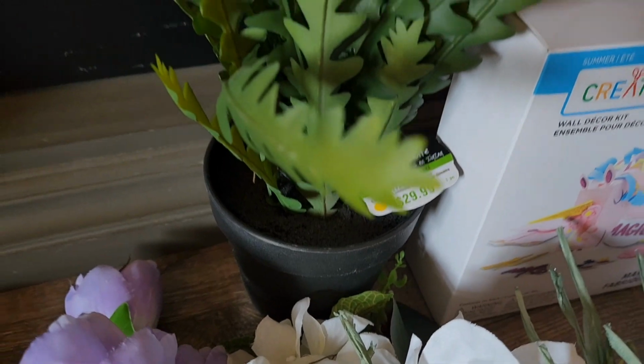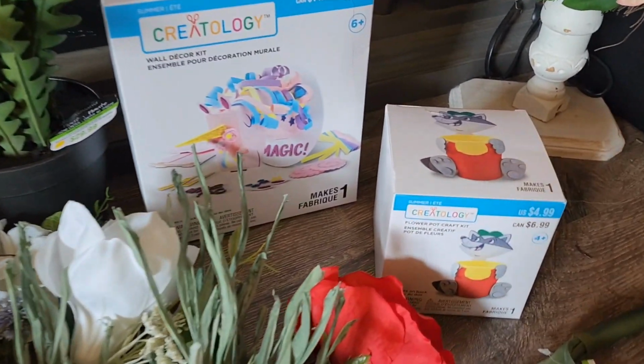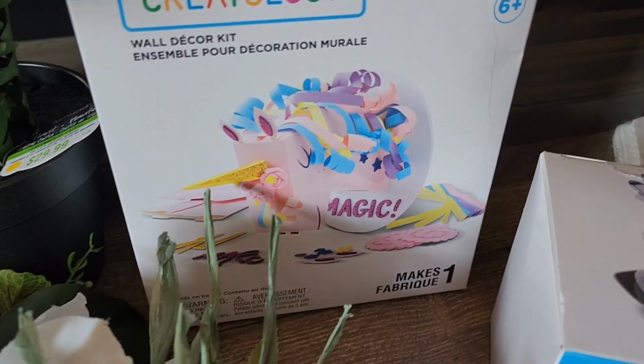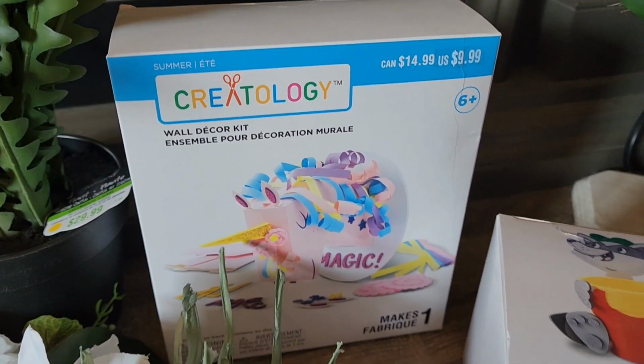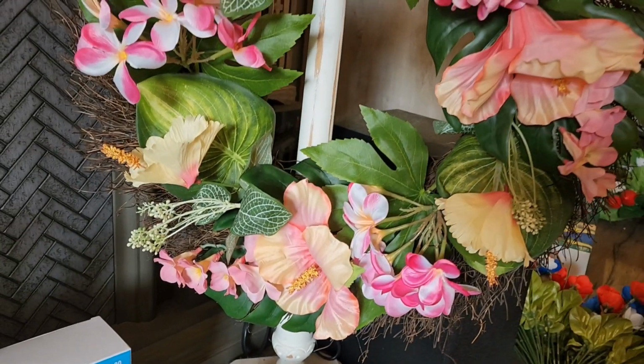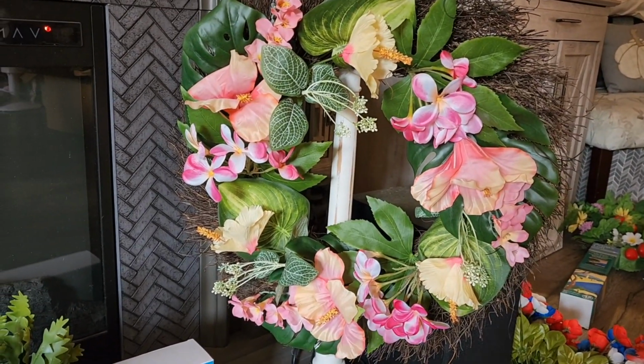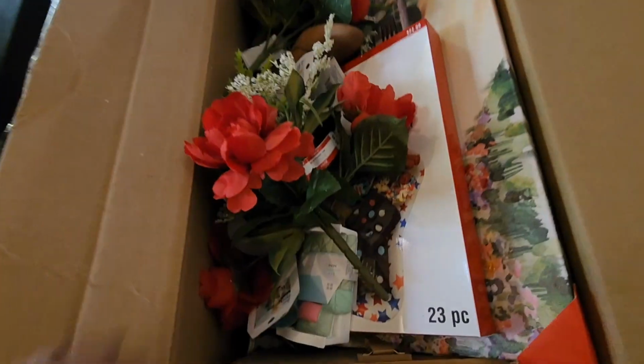I got quite a few of these plants. Not quite sure what kind of plant that would be. Some more kids kits here, a little wall decor unicorn. Looks like a little caddy here. You could put craft supplies in, but again, here's that wreath that is so beautiful. Now I do get some little wooden picks in another box, and I think that'll go great with that wreath.